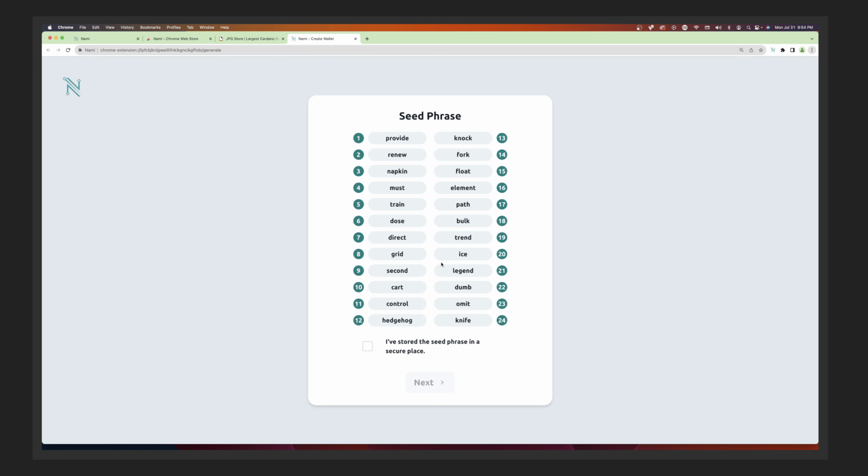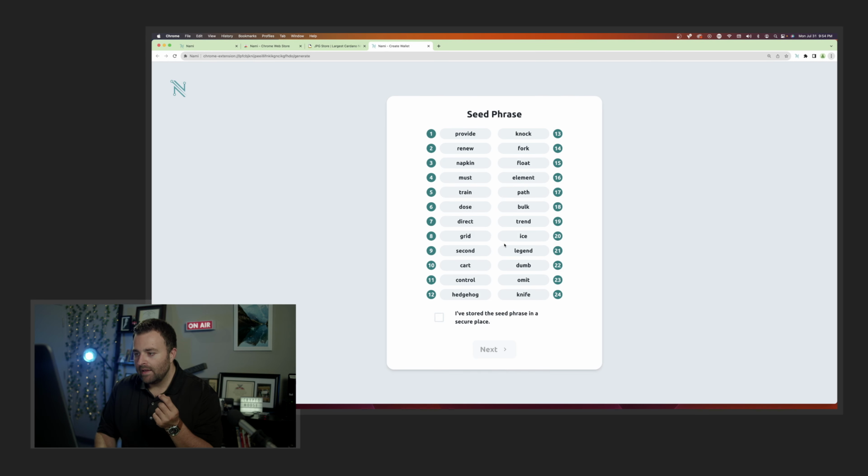So for example, number 3 is napkin. And by the way, I'm not going to use this wallet in the future. I hope none of you use this particular wallet. This is just for a test. Okay. Number 6 is dose. And it's always boring writing down these words. However, it is necessary, right? Direct. Number 8 is going to be grid.